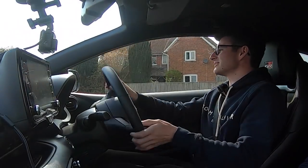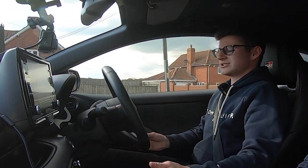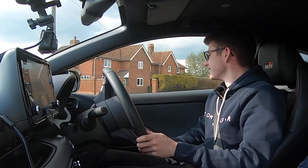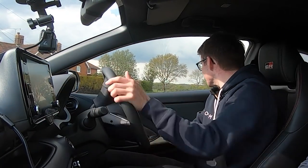That's a normal Yaris. It does look a lot different, doesn't it? I actually like the look of the normal Yaris. I think they've done a really good job of making it look quite aggressive. But this is just... It's hardly a Yaris, is it? It's completely different. It's absolutely nuts.